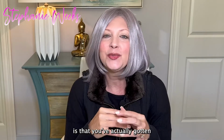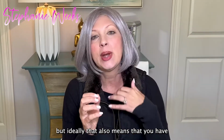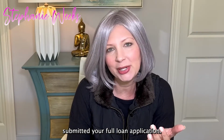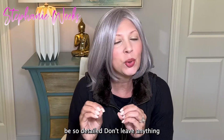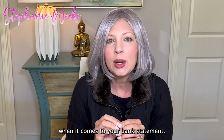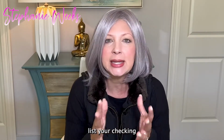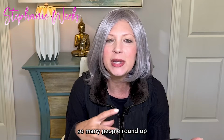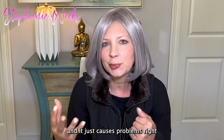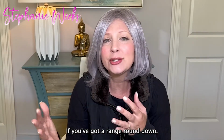What that means is that you've actually gotten with a lender. Ideally, because there's a few different versions, that also means that you have submitted your full loan application. Quick little note, be so detailed, don't leave anything blank. When it comes to your asset part of that where it says list your checking and savings, don't round up, round down when it comes to those numbers. So many people round up and it just causes problems, right? When it comes to your income, do the same thing. Don't round up. If you've got a range, round down.